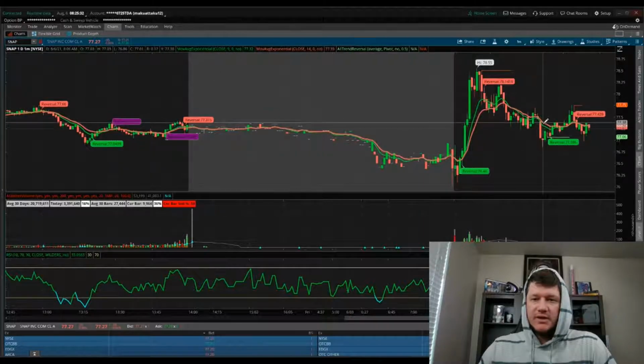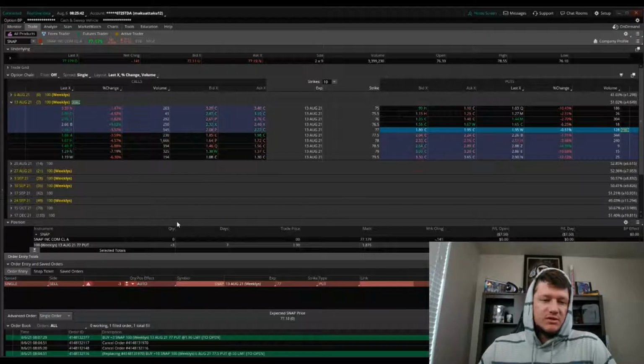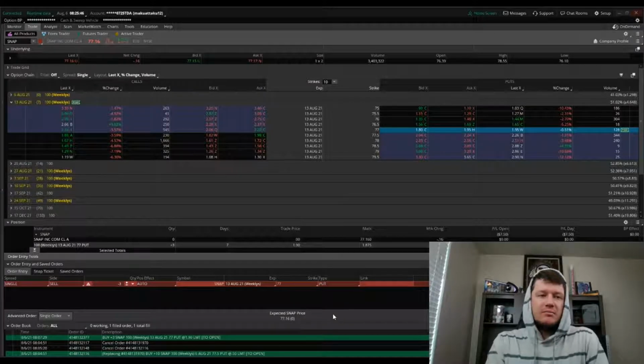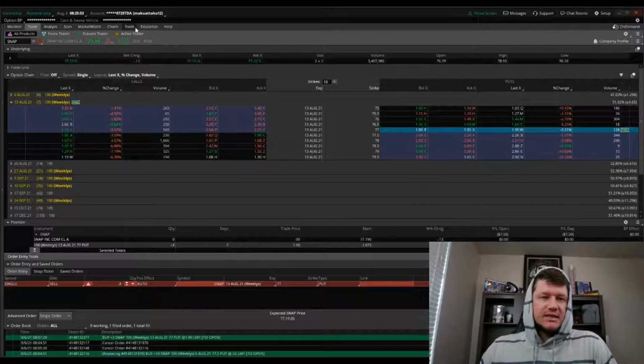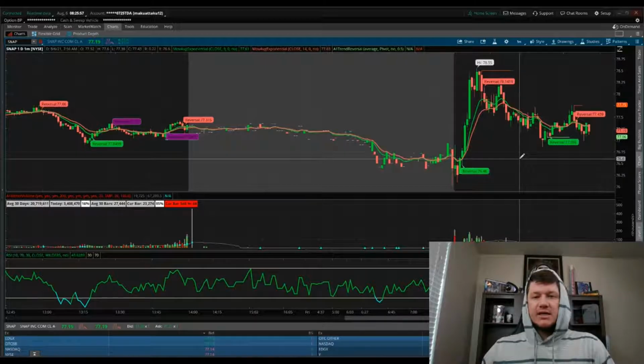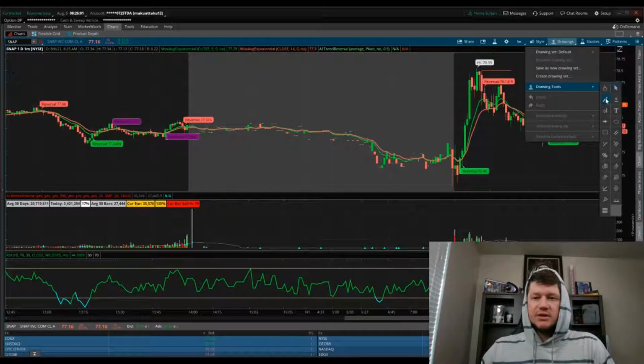Just to let you guys know, I got into a trade about here to the downside with some puts, just three of them. Again, this is one of my small accounts, but just illustrating how I trade with it. Right now, technically down 10 cents a contract, so $30, not a big deal, because I think that Snap overall for the day is going to trend down personally.